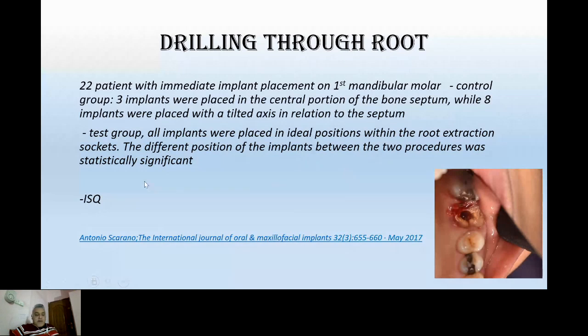For the ISQ, which means implant stability quotient, which is a test for implant stability, we see the grades or the readings were similar.